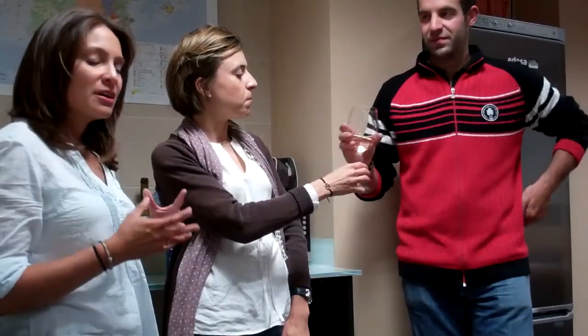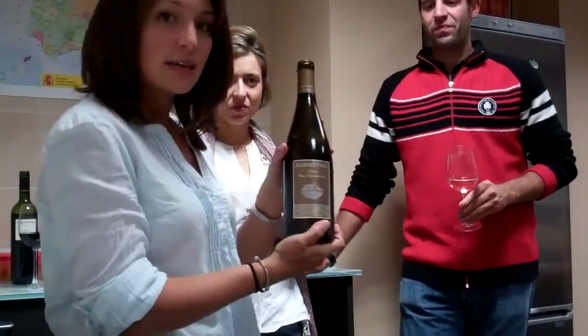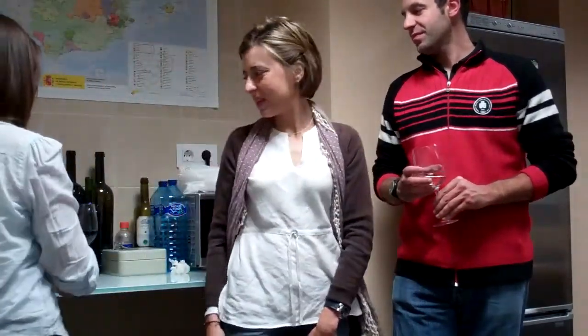Nice. It's almost one of those white wines that you could drink on a hot summer day, and it goes really well by itself, but it also goes really well with food. So you should definitely try it. And this is the Blanco Gran Seleccion 2010. And next we're going to try the Crianza Style.